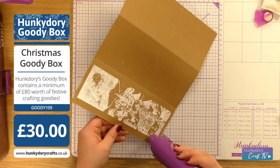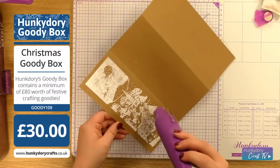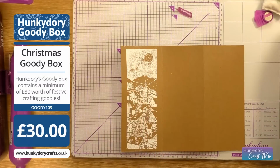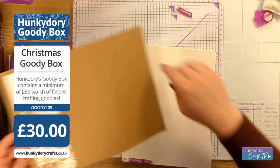I think these goodie boxes as well would be perfect for presents for people, wouldn't they? Yes. If you've got crafty friends out there, or people that you meet like on the daily, that would be awesome, wouldn't it? So that is number 1. I'm then going to do my second one.